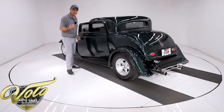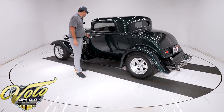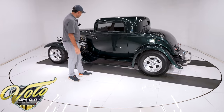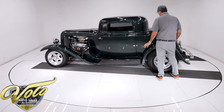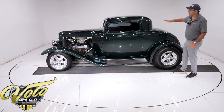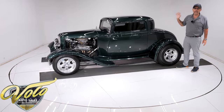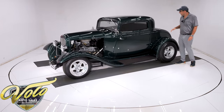I know a lot of people think the remotes are cool. I like to have a simple door handle. They open and close real nicely. Smells good inside, too. It is painted a deep metallic emerald green. The metal flake is laid out evenly all over. It's all the same color, all uniform. And it has a wet-looking clear coat finish. It is glossy and shiny.